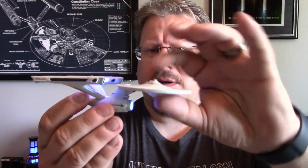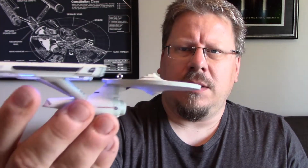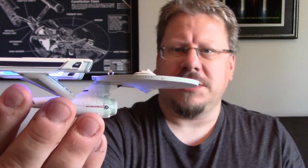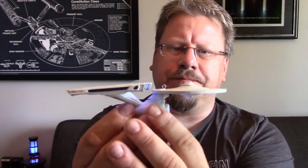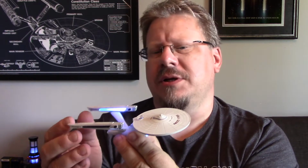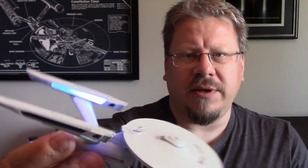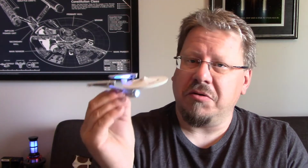And when you push the button, the inner chiller grills glow blue. The outer ones do not glow, which is nice, but the inner ones do. And of course, the deflector dish at the front there glows a nice blue color. Since this is the motion picture version, I would have preferred if they had a UV or a blue light for the chiller grills, because they are in fact purple in the movie. They're actually purple in all the movies, but because of the filters they use to film it, they appear blue, so they actually are purple.